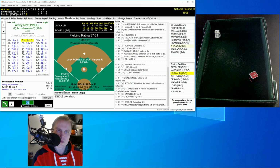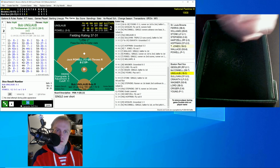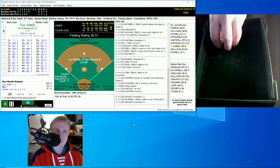That's a single, but then he's going to be caught stealing. So 5th hit now off of Powell, but no base runner survives. 2 away. Here's Unglaub. Bob rolls a 16 for a 28. Ground ball to short. Wallace throws to first, and we go to the top of the 6th.